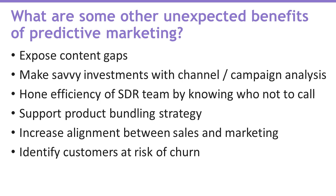The last one I want to talk about is identifying customers who are at risk of churn. This might be actually one of the most important unexpected metrics predictive marketing can help identify. Sometimes we don't always know why customers churn, and a lot of times it's because we didn't catch it soon enough and didn't provide the right support. So Predictive can really help identify what accounts are most likely to churn so you can nip that one in the bud and really decrease your churn rate.